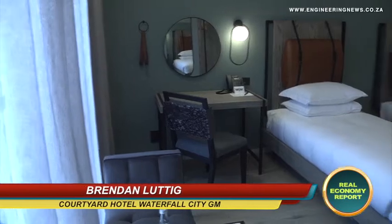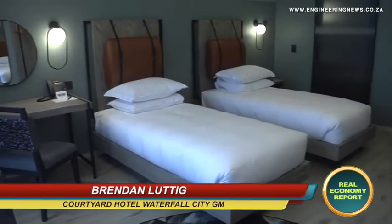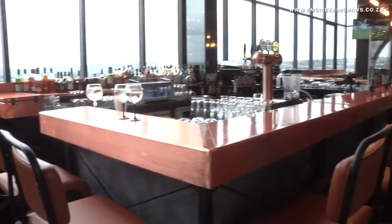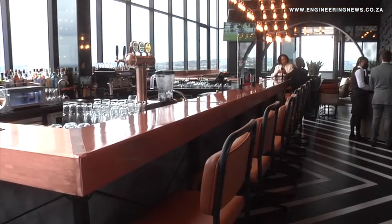As far as the hotel's green certification is concerned, we have a four-star grading with the Green Building Council, and so we're very proud of that, and that's primarily for our efficiencies on the electricity and water side of it.